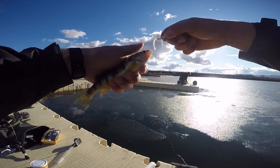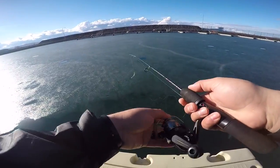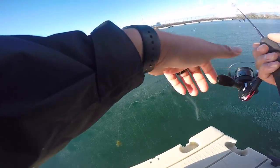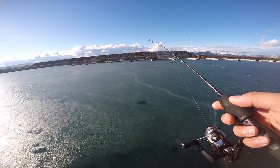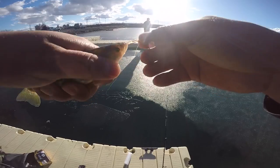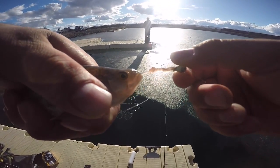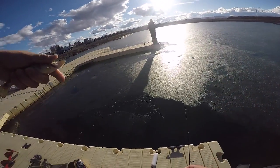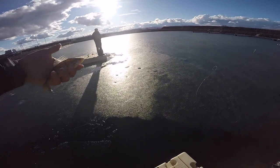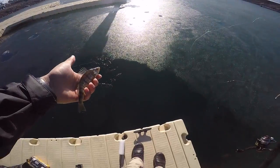Look at this guy. He's about to bite it again right now. All right, let's get this guy in. Yeah. It's actually a ribbon. Got it. Give that back. Look at this guy. How delicious. He just doesn't want to let it go. He loves it. Small fish, but I'll take these guys any day. See you, buddy.